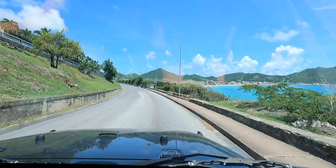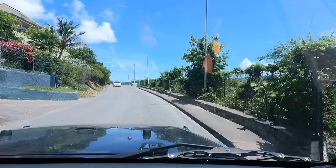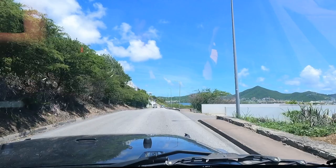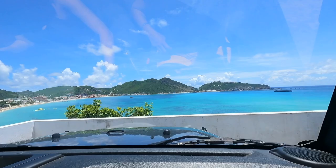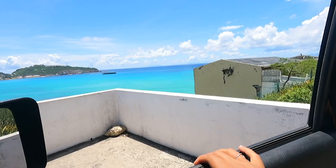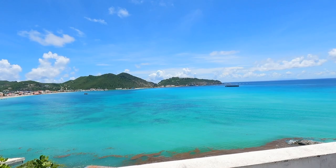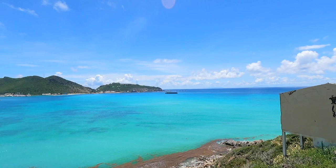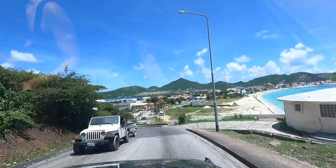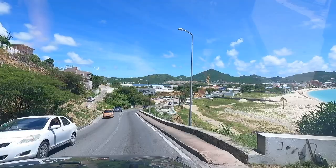If you want to stop and take your time to admire this view, you can, and you totally should. Just a little bit ahead is a lookout point. From here, you can see beautiful Philipsburg below. And to the right is the St. Maarten Harbor, where the cruise ships dock. There's no ship in today, which means we get to drive down Front Street without too many people strolling around.